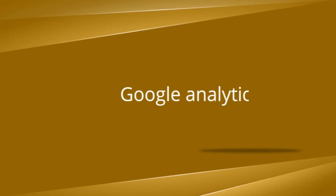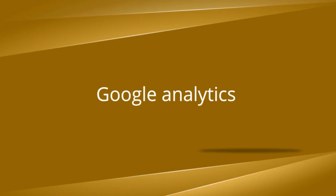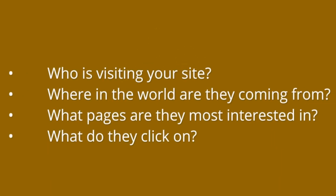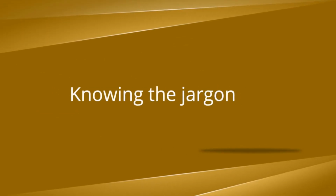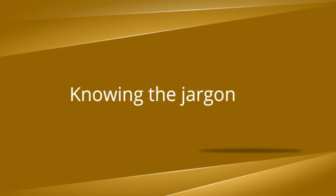Google Analytics. Building a website that tries to be everything to everyone is not a great strategy. The key is to really know your audience. Who's visiting your site? Where in the world are they coming from? What pages are they most interested in? And what do they click on? Analytics can help you become more targeted. Knowing the jargon. When you're thinking about building a website from scratch, you need to know the difference between XML and HTML, or you could find yourself in trouble during the early stages of your build.